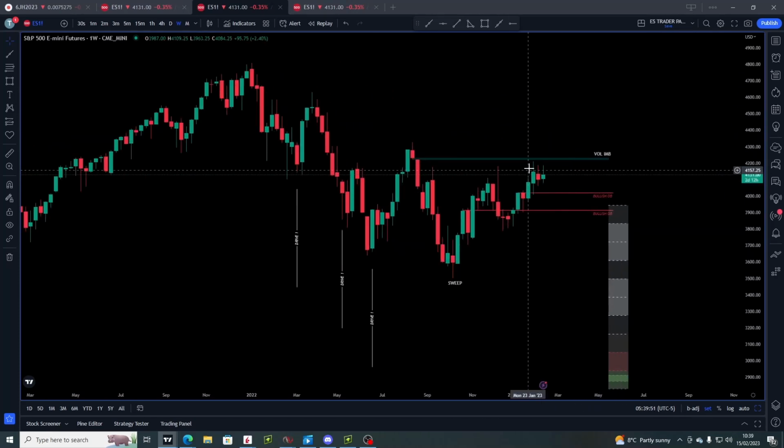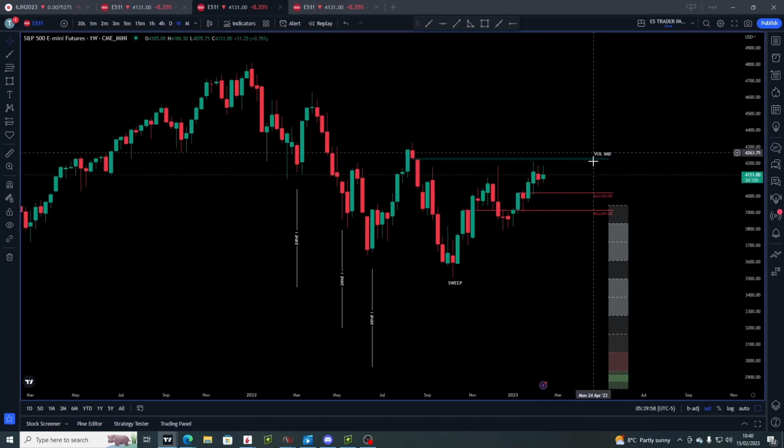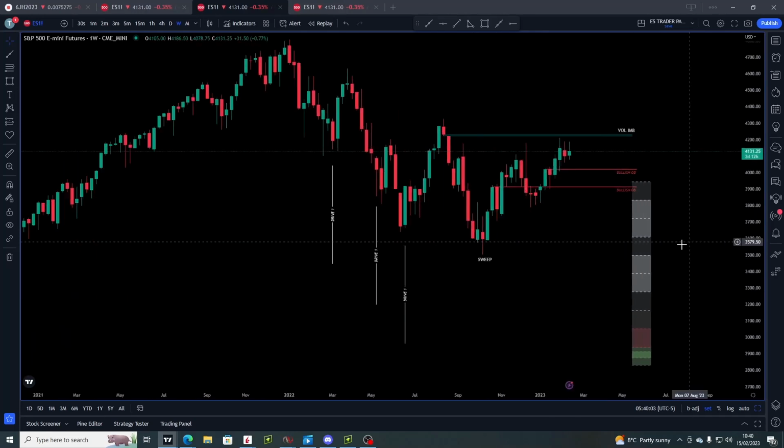So I know there's a lot of talk about soft landings, and we could just chop in this range for a bit, but all of this, if it does happen, is accumulating for it to punch through higher. So I just wanted to end with that, because I thought it was quite interesting.